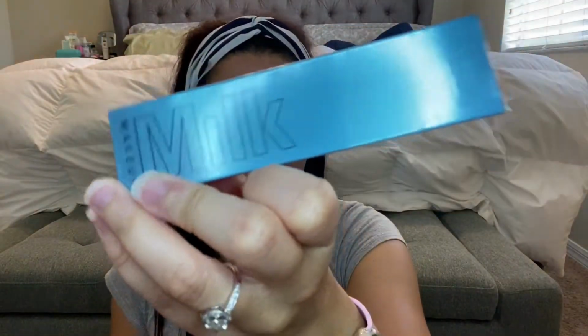Next, I see my choice was the Kush Milk waterproof mascara, and it is full size. This is $24. As I said, waterproof, intense black. So I do have a mini of the regular version, so I'm not going to open it, but I do love this. And it says Aces, so that's the color.